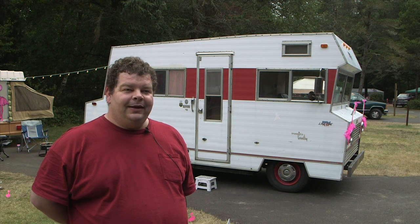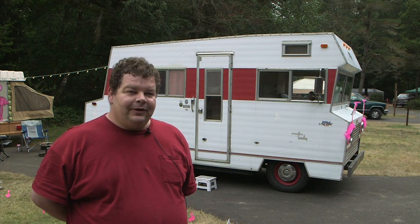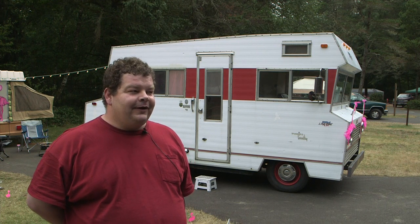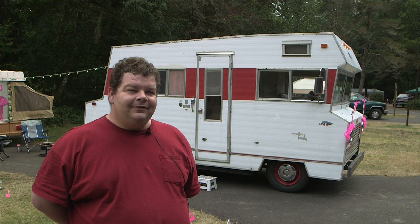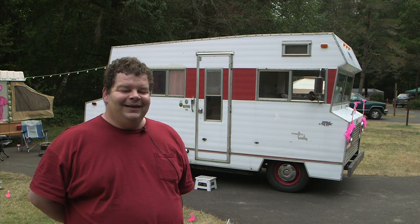We did name it. We had a big contest on a Facebook page, the Rollin Oldies Facebook page, to name it, and we decided on Rosie because we figured with the front end, it looked like Rosie, the robot from the Jetsons. So, it's been a real treat.